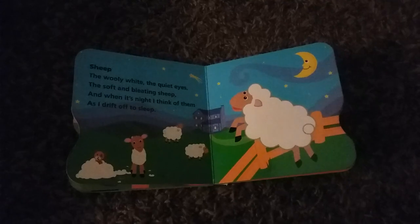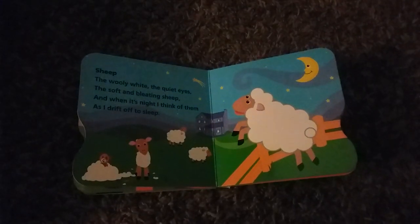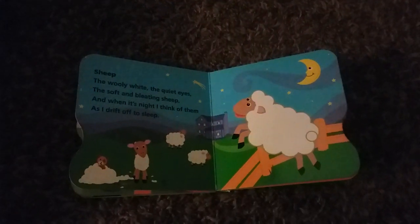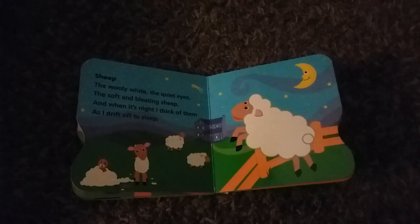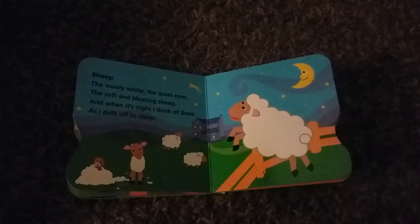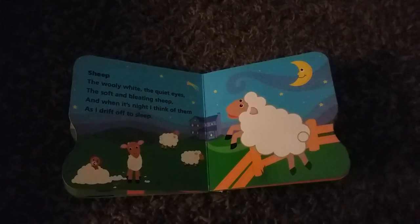Sheep. The woolly white, the quiet eyes, the soft and bleating sheep. And when it's night, I think of them as I drift off to sleep.